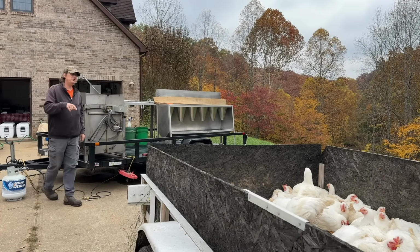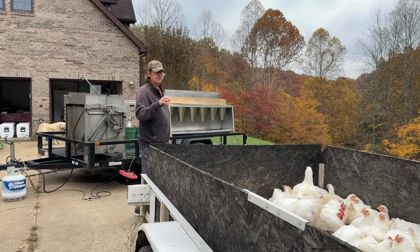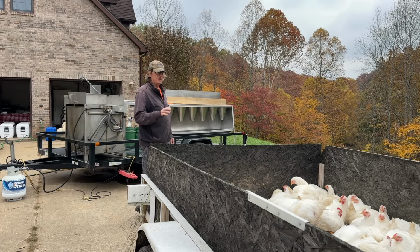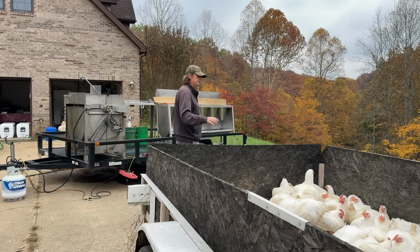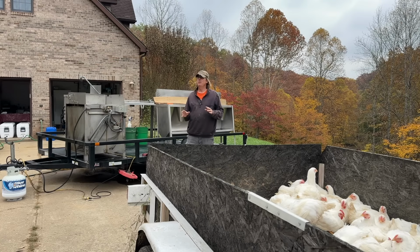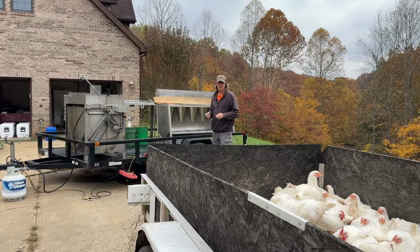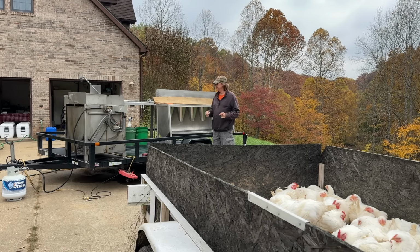Okay, so we've got the chickens loaded up. You guys saw there in the time lapse, loaded the chickens. Chickens are so big, not a problem to be able to grab them out in the open field. 54 total birds that we have, which is not bad. We bought 60. I think we started with 64, so we've had about 10 loss, which percentage-wise is a little high, but is what it is.